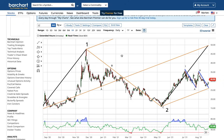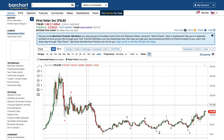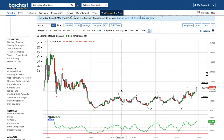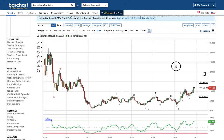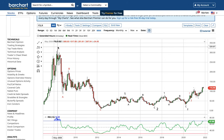But here's Li Auto, which we just talked about. Here's First Solar, which gave us a lot of evidence that the clean energy stocks look incredible. This is a wave 1 and an ABC wave 2. This is another wave 1 and an ABC wave 2. This is another wave 1 and another wave 2. So we're within wave 3 of wave 3 of wave 3 of wave 3. Most likely that's going to take First Solar above this high from the all-time chart.